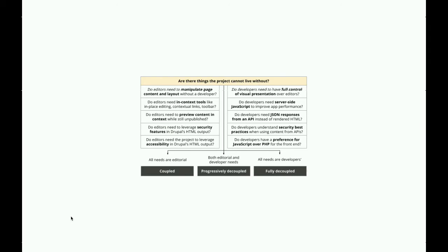So this is a little flowchart. It's probably a little washed out and hard to read. It's a portion of the flowchart from the How to Decouple in 2018 post. Really, what I'm trying to get across with including this is just the idea that it's not necessarily a black and white choice. There's a lot of things you have to consider when you're trying to figure out where on this scale of coupled to fully decoupled you're going to land.